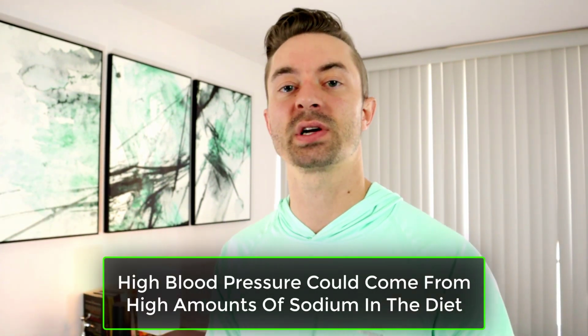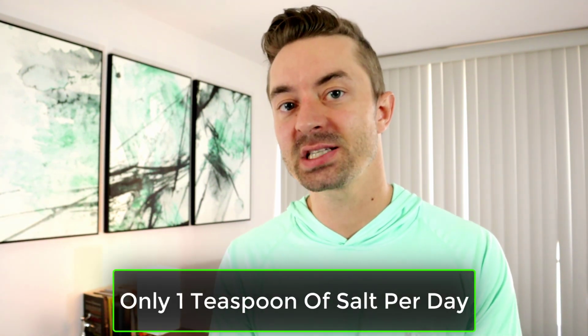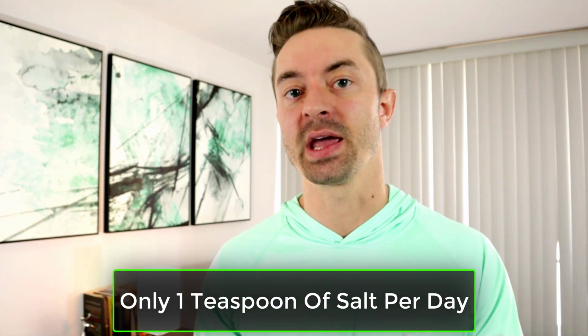Many healthcare professionals believe that high blood pressure is going to come from high amounts of sodium in the foods that they're eating. So with that being said, when you're following the DASH diet, it's only recommended to have about 1 teaspoon of salt throughout the day. But don't worry about it, there are many ways to add flavor to your food. We'll talk about that in just a second. So with that being said, in my opinion, these are very small sacrifices when we're talking about the overall benefits that come with following this diet, especially if you're already at high risk from the things that we're going to be talking about.